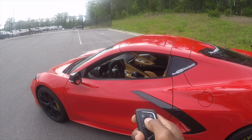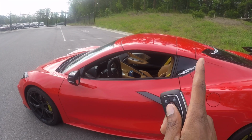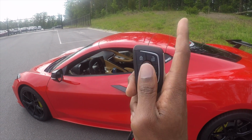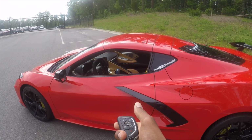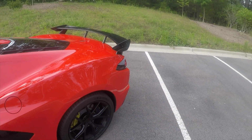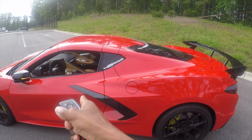You can actually just crank your car up by pushing this top button twice. Now I don't know if I can crank my car up while the window's down using this button. I'm going to give it a shot and see what happens. If it fails, guys, it just fails. Nope, there it is. Yep, there it is. I can crank my car up with my windows down.